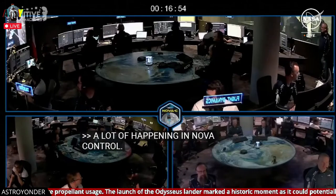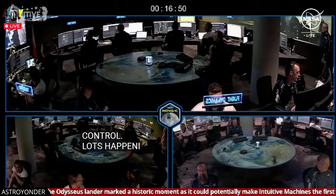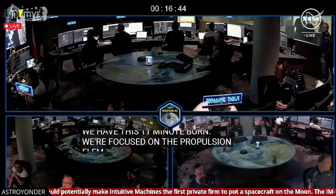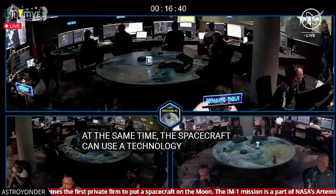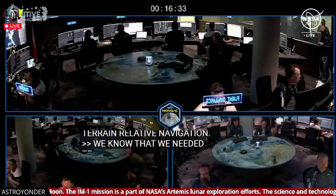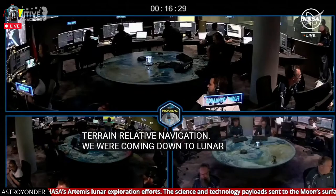A lot's happening, Josh. Of course, we have this 11-minute burn. We're focused on the propulsion elements of this PDI. At the same time, the spacecraft is oriented in such a way that it can use a technology called terrain relative navigation to scan the environment along the way. What's happening there? Right, so we know that we needed terrain relative navigation when we were descending and coming down to the lunar surface. Now, this involves two pieces. You have a camera and you also have a laser rangefinder.